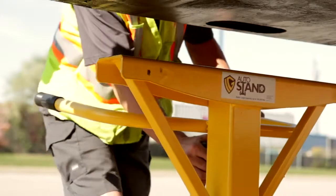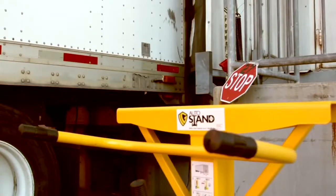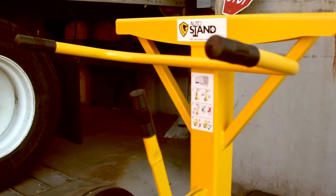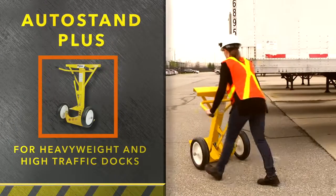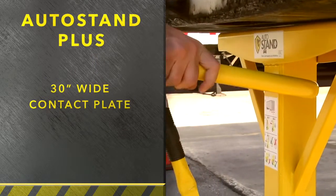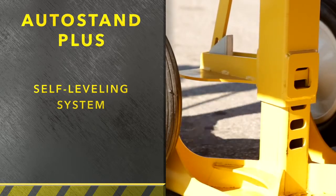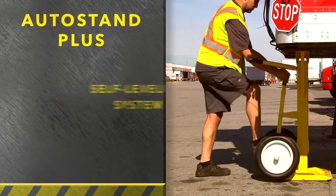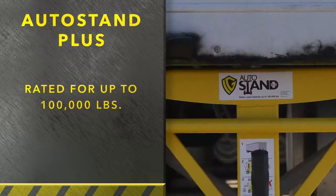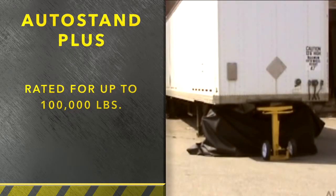A simple, budget-friendly way to reduce the risk of loading dock accidents and injury is to use an IRONguard trailer stand. The AutoStand Plus is our top performer, with its 30-inch wide contact plate delivering outstanding stability. A lever-controlled, self-leveling system for ergonomics and ease of use. And its 100,000-pound rating that's been performance-tested, with an overloaded trailer dropped from heights of up to 6 inches on the stand.